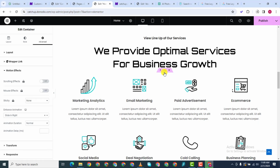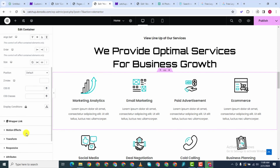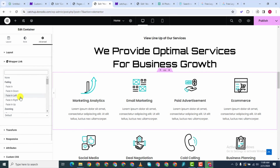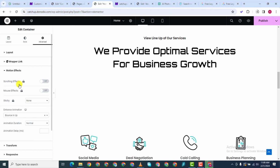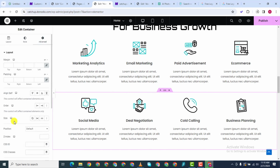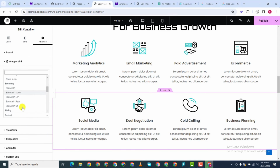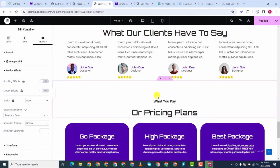Then for this, it should be sliding top so that it comes in from up. No, motion effects. Sliding. Let me see, bouncing up. Same thing. Bouncing up. We can make this one bouncing down. Okay, that is good. That is that. For this, we'll leave it the way it is.